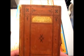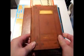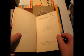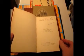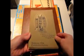I got this old book, Chapters on Bible Classes, and I think this is a first edition, and I have seen that they're still publishing this book today. This one's from 1873, so fingers crossed that that might do pretty well.